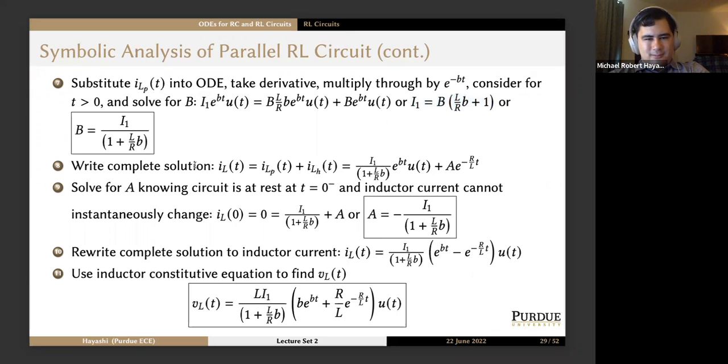So our complete solution is just the particular solution plus the homogeneous solution: I1 over 1 plus L over RB times e to the bt u of t, plus A e to the negative R over L t. Solve for A, knowing the circuit is at rest and inductor current cannot instantaneously change. We get 0 is equal to this coefficient times e to the 0 times 1, where e to the 0 times 1 is just 1, and A times e to the 0 is just A. Or A is equal to negative I1 over 1 plus L over RB. So the opposite of what B was.